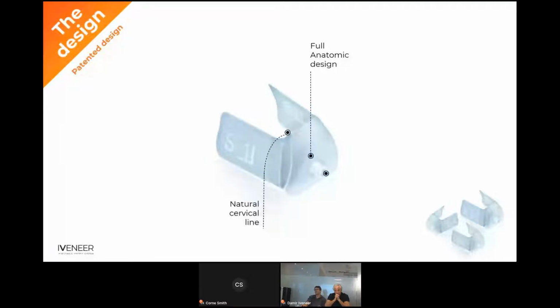We have the stalk or the hole. This is the injecting hole through which we will inject the flowable composite. And this area is very important. This is the interproximal area. And this area is the area which will go in the contact points. And this is 0.05 millimeter to 0.06 millimeter. It is very, very thin. The thinnest that you can do with a medically graded plastic, in this case, of course.